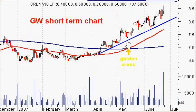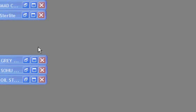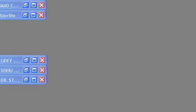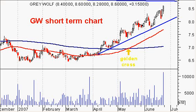The short-term trend is very powerful. Look at this extremely high volume, the highest in 2007. It was, let me see here, Grey Wolf, it was 11.3 million shares traded on Friday, and we had this golden cross here with the 50 days simple moving average moving above the 200 days simple moving average. So the short-term trend is bullish, and I definitely like this chart.